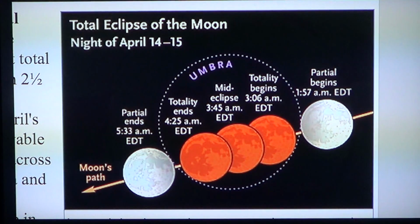Actually, the totality will be there. Even the partial eclipse should be pretty easy to see here. It's really more to the east where there's going to be a little problem towards the end. But even then, you should see most of the eclipse itself. So take note of the night of April 14 to 15, 2014 for that total lunar eclipse of the moon.